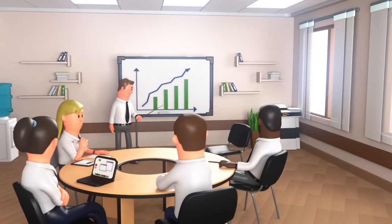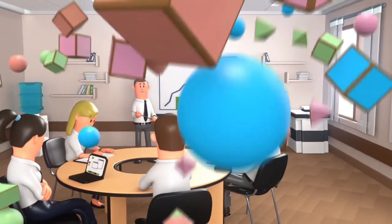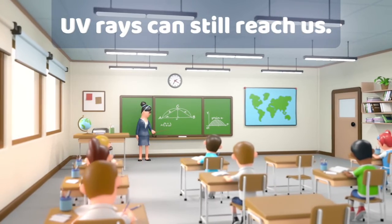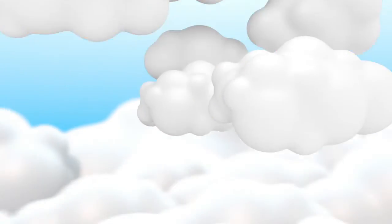Ultraviolet rays can be used to create bright lights that require less energy, and it can also be used as a medical treatment for skin diseases. Despite being under a shade, we can still be hit by UV rays that bounce off of reflective surfaces, so wearing sunglasses is a good way to stay extra protected.